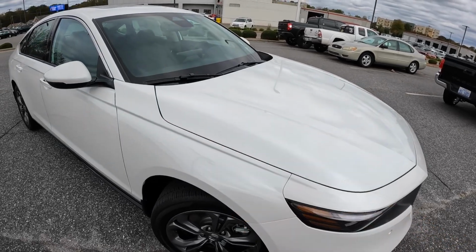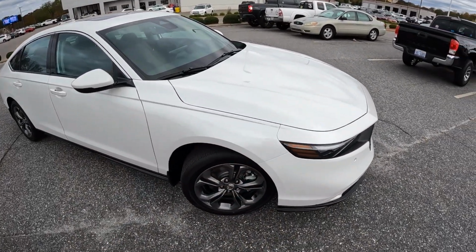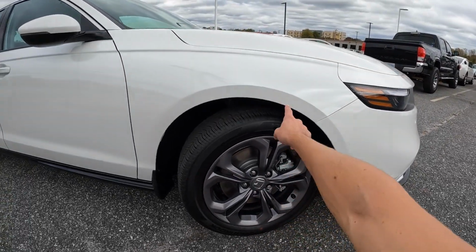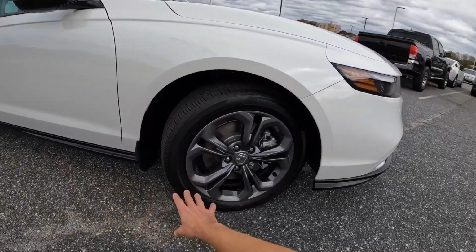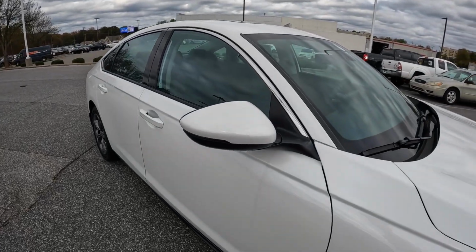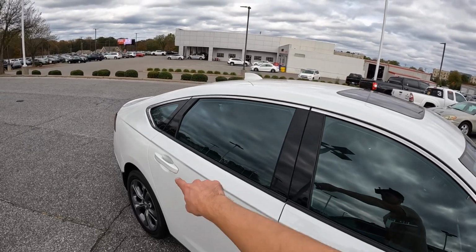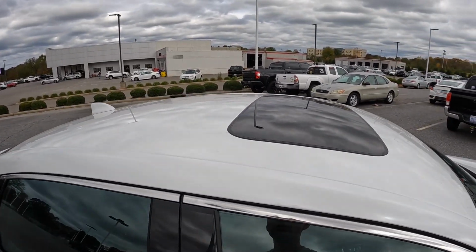You do have a sharp body line on the hood and just a really clean, simple design overall. You do have a set of 17-inch wheels with a split spoke design, a little bit of a body line around the fender, and I do like the gloss black trim for the lower area. You don't have any of the cheap plastic, which is a nice touch. One sharp body line through the side, body colored mirror caps, turn signal, as well as your door handle. And then there's a little bit of silver trim throughout the upper portion of all the windows. We have our sunroof up on top.